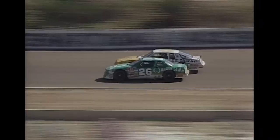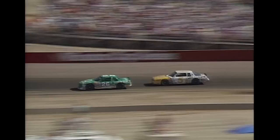Well, Rudd took advantage of a little bit of a slip of Jeff Bodine. Bodine went a little bit high. That's all Rudd needed to stick the nose of his Buick down on the inside, and he's going to take over second position. So now Ricky Rudd has second spot, dropping our pole sitter Jeff Bodine back to third position.